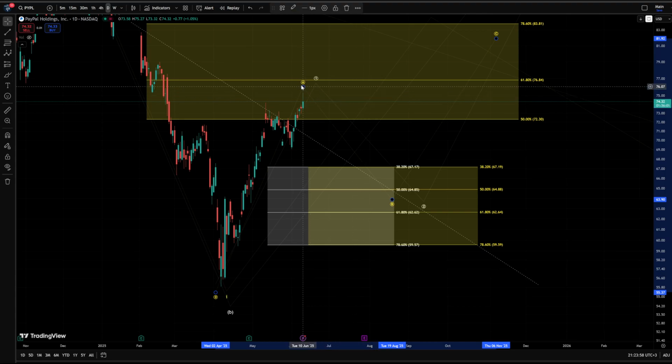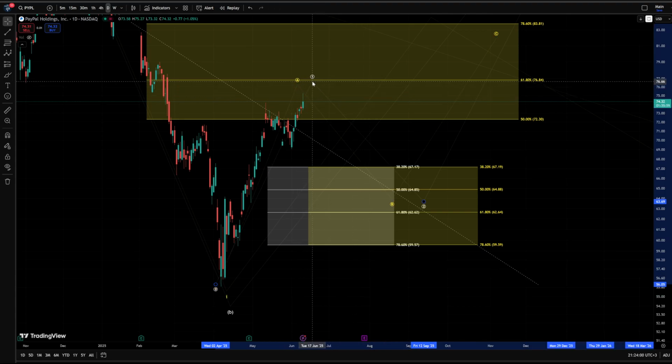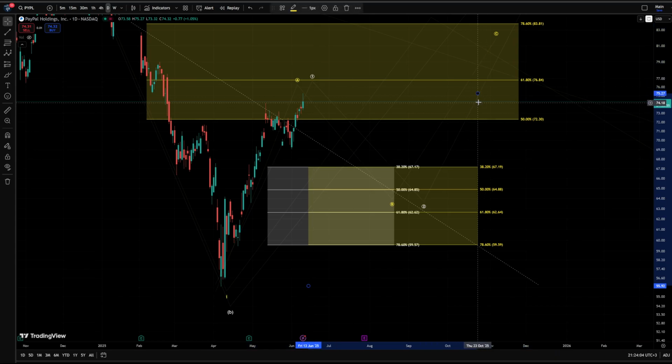I will continue to provide updates. If we form a new top, I will provide an update and adjust the support zone after we have more of a confirmation that we are going lower. Right now we don't.